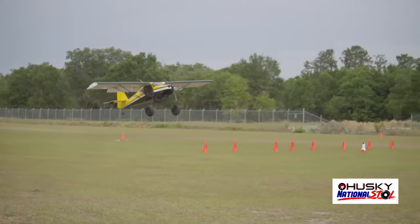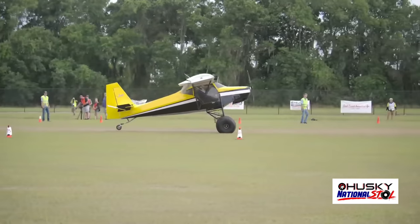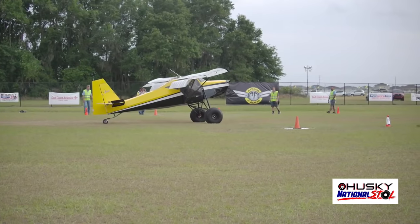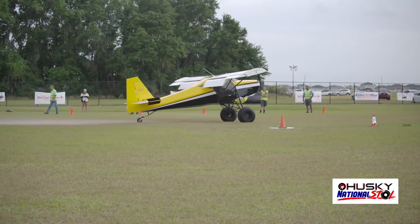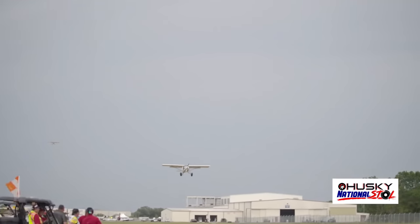Here we go. Super STOL coming in. Gary Schmidt. Nice landing, though. I'll tell you that. That landing was almost shorter than Gary's beard. Does Gary have a beard? An impressive one. Impressive beard. He's got a man beard.